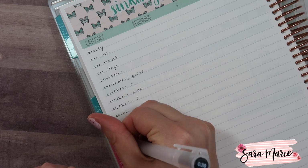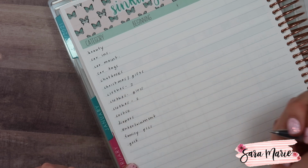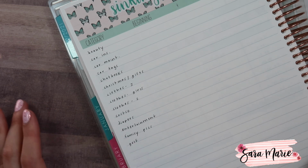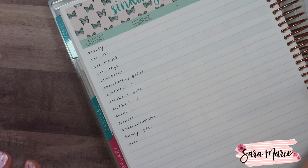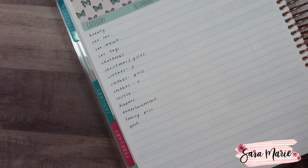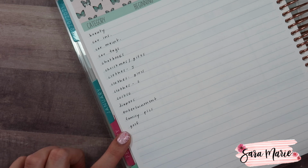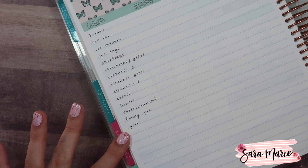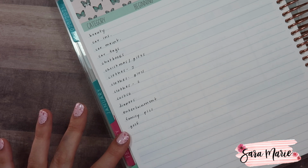Next we have golf. This is for Jason. Jason's really big into golf, and during the spring, summer, and fall, he likes to go quite a bit, so we put a little bit aside so that when he goes, he has some money set aside. He also gets an allowance, so this is definitely not going to cover all of his golf-related expenses, but it's something so that he's not using all of his allowance just for golf.